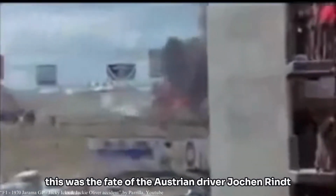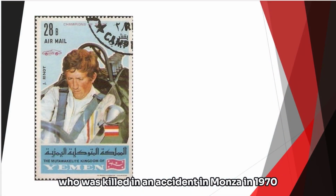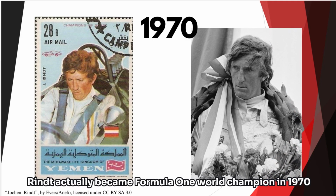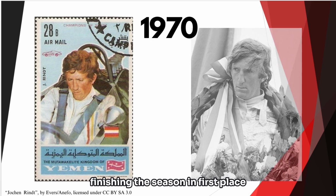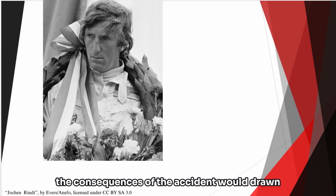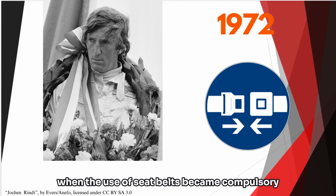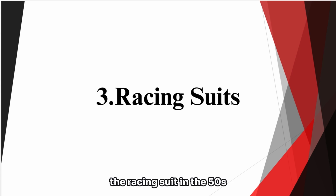Among others, this was the fate of the Austrian driver Jochen Rindt, who was killed in an accident in Monza in 1970. He most likely suffered serious injuries because he was not wearing his seatbelt correctly. Ironically, Rindt actually became Formula One world champion in 1970 without having started in the last 3 races, finishing the season in first place with a 5-point lead, but he did not live to see this world championship title. The consequences of the accident were drawn 2 years later when the use of seatbelts became compulsory in Formula One in 1972.